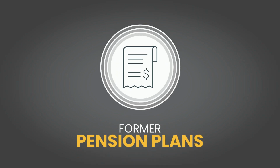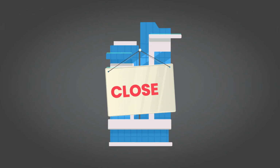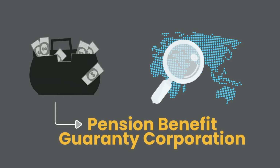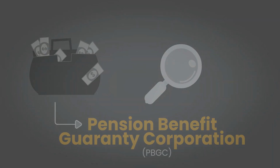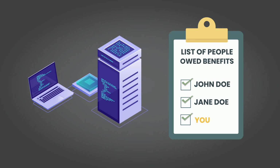Now, let's switch gears to a more focused area where millions of dollars are often left unclaimed. Oftentimes, after companies go out of business or close their plans, significant amounts of money in pension benefits are left unclaimed. If the company can't find you when closing their plan, your pension money goes to the Pension Benefit Guaranty Corporation, or PBGC, a government agency that protects retirement income. You can check the PBGC's Unclaimed Pensions database if you think you may be due money. On there, you can see if you're on the list of people owed benefits and find out what to do next.